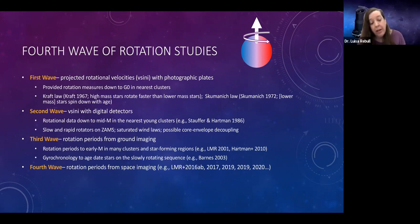The second big wave of rotation studies was again using V sin I, but then with digital detectors like CCDs. So that took us down to mid-M in the nearest young clusters. And it was through that work that we learned that you can have both fast and slow rotators right after the star formation process, on the zero age main sequence.